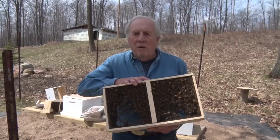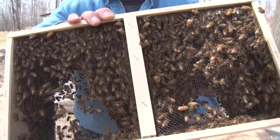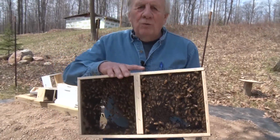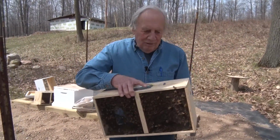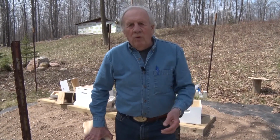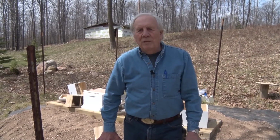Okay, so what we're going to do now is we're going to install these 3-pound packages here. And as you can see, there's a few bees. There's 9,500 bees per pound. So we got a couple here that are going to be going into the box. And what we're going to do is I'm going to put one in myself, and then I'll talk Rick through his. And so you'll get to see 2 go in. And it'll be kind of neat, him doing his very first one.